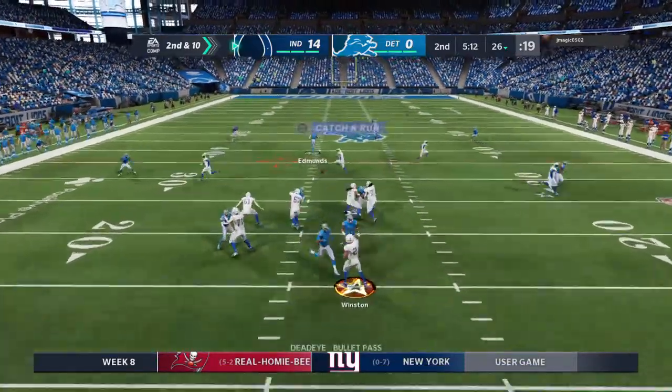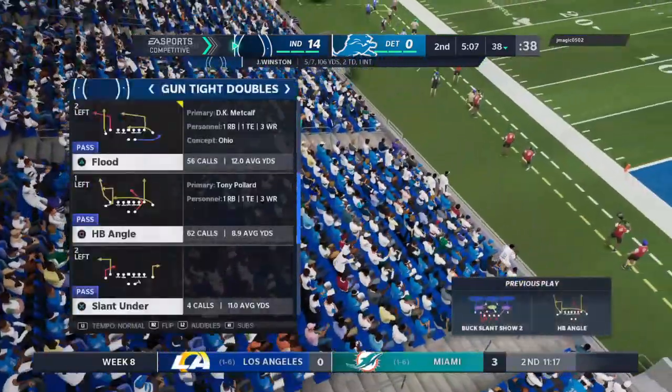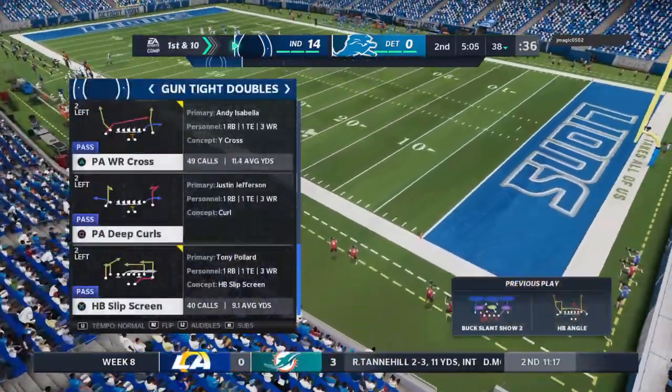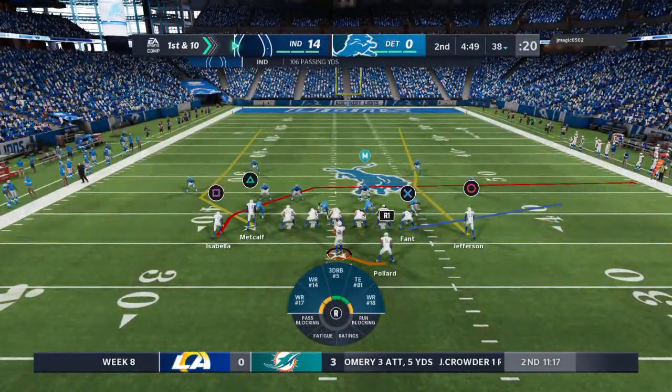From the shotgun, it's Winston. And this time he's got the hook up. It's complete. And they're able to get this one across the 35. A gain of 13. It's a 1st down. Indianapolis.